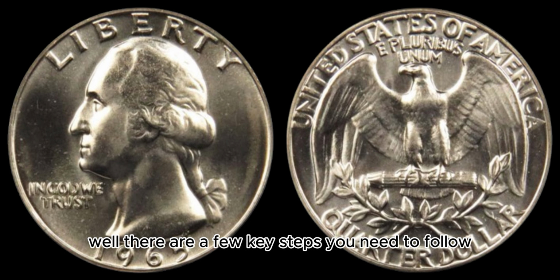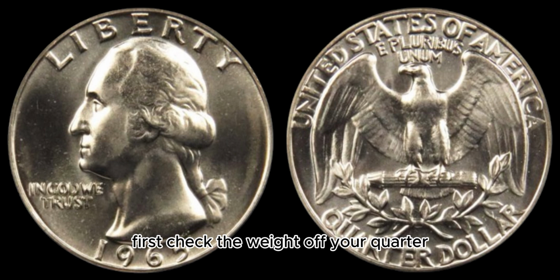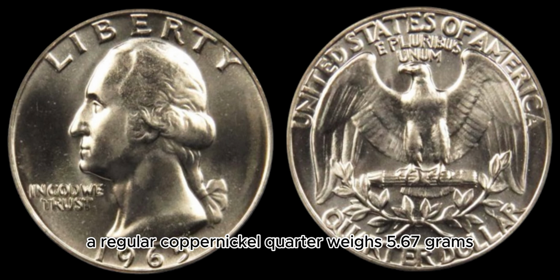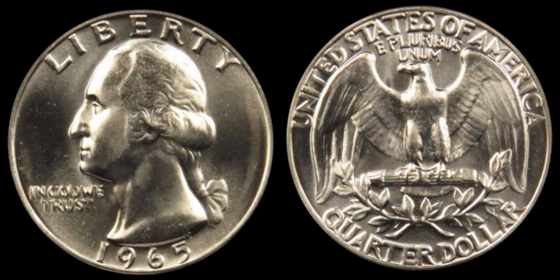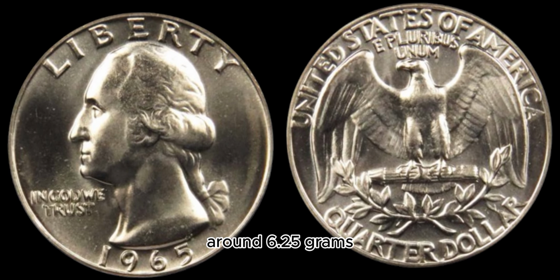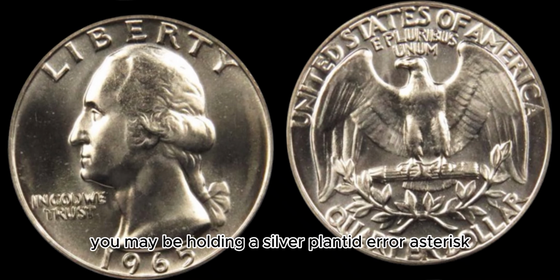Well, there are a few key steps you need to follow. First, check the weight of your quarter. A regular copper nickel quarter weighs 5.67 grams. If your 1965 quarter is heavier, around 6.25 grams, you may be holding a silver planchet error.